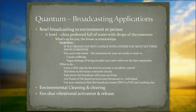There are some warnings here, though, because if you broadcast into an environment or a space where others will be there, you must let them know somehow that you are doing this, because it is not cool to be dosed and feel emotions, sensations in your body that you're not ready to work on, see, feel, whatever yet. So this can cause suffering, and it can really cause vague feelings of being invaded, and they can come with even the best of intentions from the person.